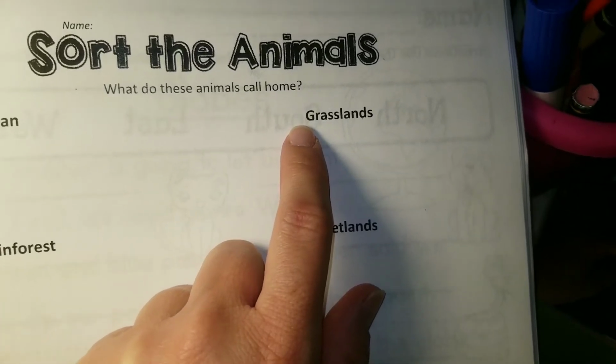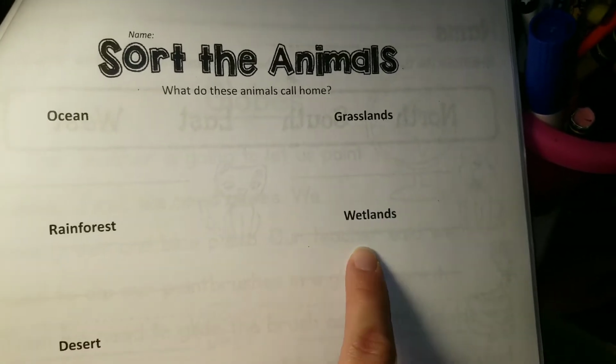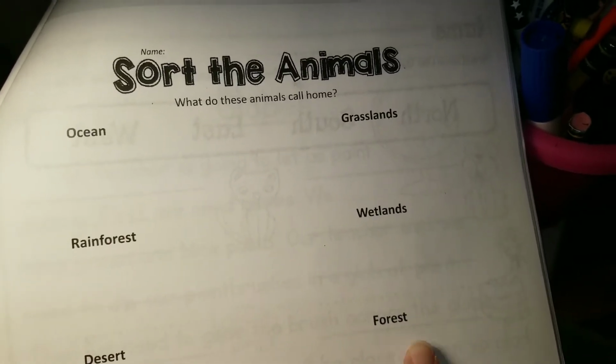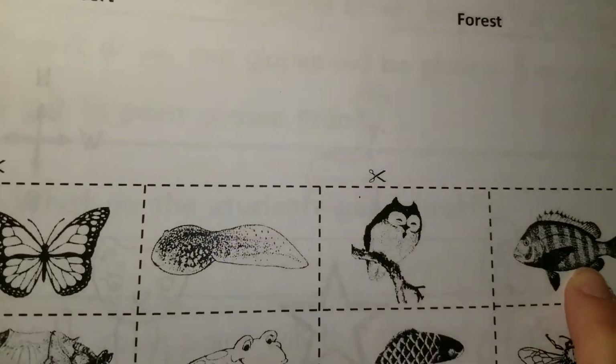But owls can live in the grasslands. Well, basically no, because grasslands don't have as many trees as the rainforest and probably the wetlands. So I will say in the forest. So I will definitely say that the owl can live in the forest, can live in the wetlands or the rainforest. Not in the ocean, not in the grassland, not in the desert. It's up to you.